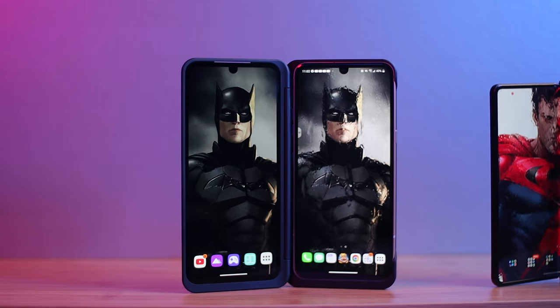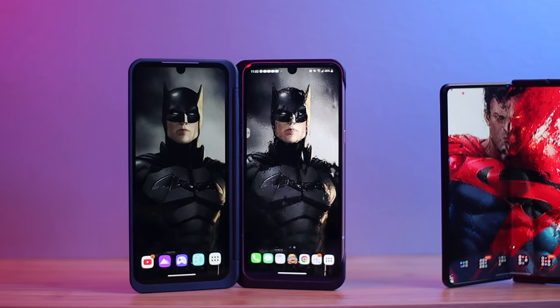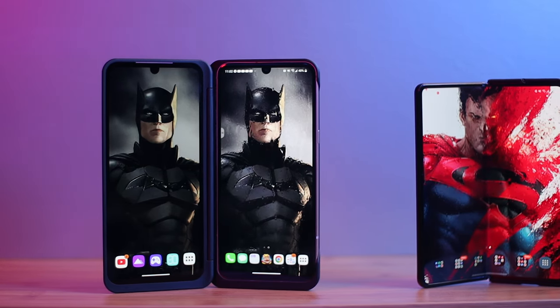And yes, my daily driver is still the LG V60 with the dual screen display. But I got two workhorses, right? LG V60, Z Fold 4. Best combination on the planet.